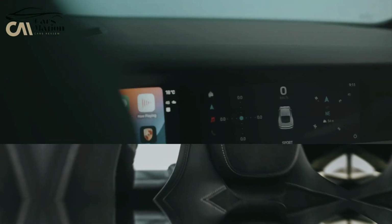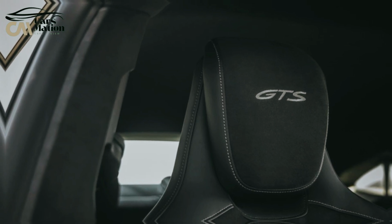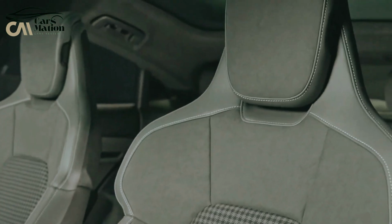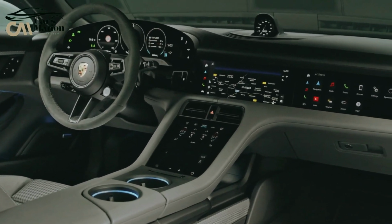The rear seating and storage capacity of the electrified Porsche felt a little small, and we didn't like having to squeeze into the narrow front seat. However, there's a great view out when driving.